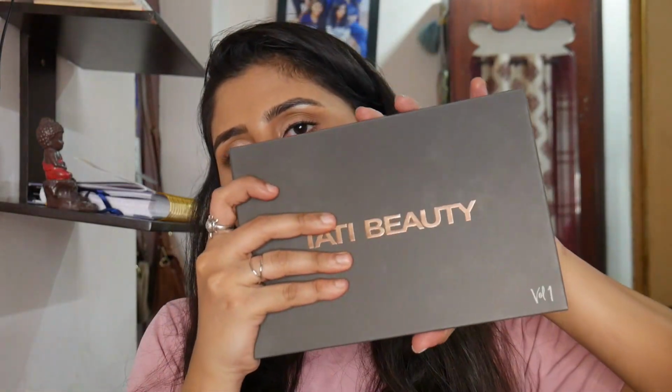And the next high-end palette is, oh, I love this palette, you guys. This is the Tati Beauty Textured Neutrals Volume 1 palette. I did a whole video about this palette. If you're interested, you can check it out. What a palette, you guys. So heavy. It's very pricey, you guys. It is very, very pricey, but such a gorgeous palette.